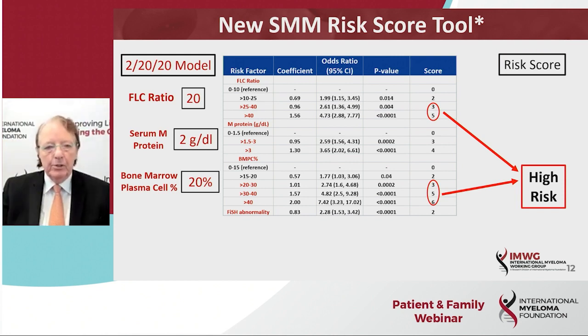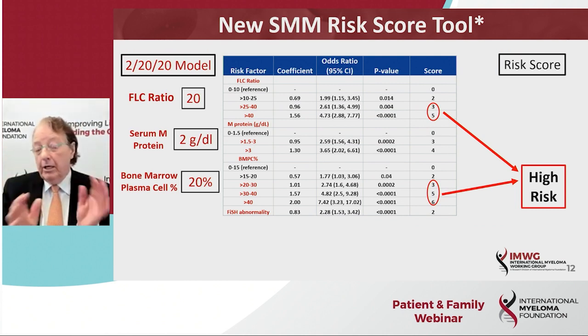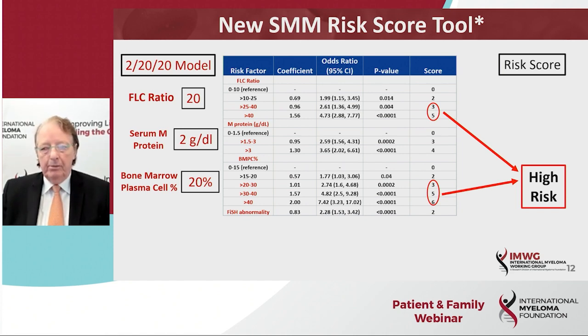And if you look at each one of those, in the red, I've marked what happens when you have a higher level. And so one thing that's quite important, for example, if you look down at the bottom, if the percentage of plasma cells is above 20, if it's 20 to 30, you get a risk score of 3. If it's 30 to 40, it's a score of 5. And then it goes up to a score of 6 with 40, so that the actual percentage of plasma cells is really quite important in indicating the risk that the myeloma will potentially become active. And so this is a very, very useful tool to guide us in terms of recommending early treatment.